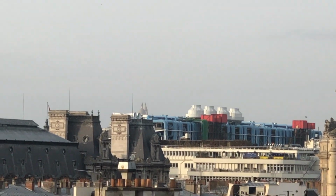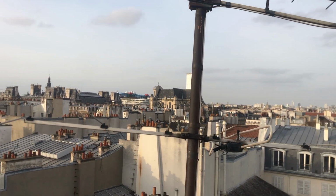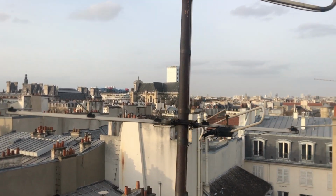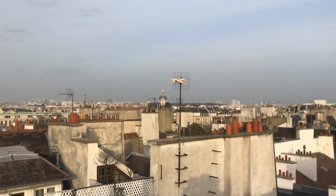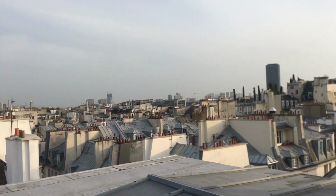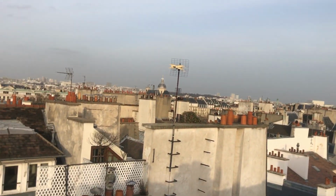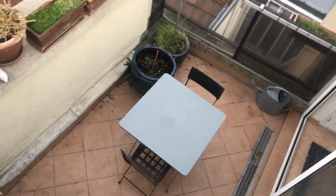And then you can perceive the Sacré-Cœur just back there. And then that's Saint-Gervais right there. And you really have panoramic views over Paris. And this is from the top of the ladder. This is the terrace.